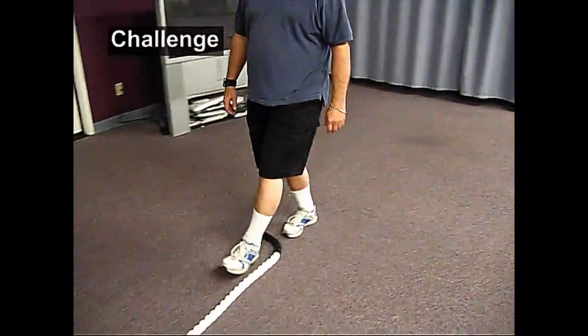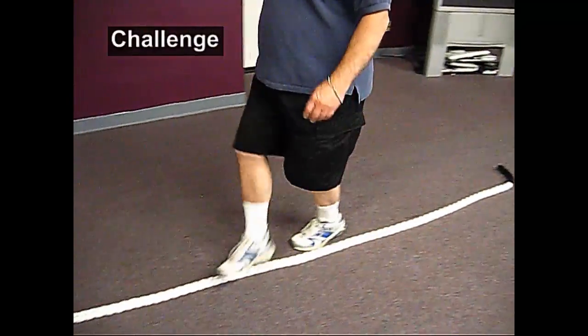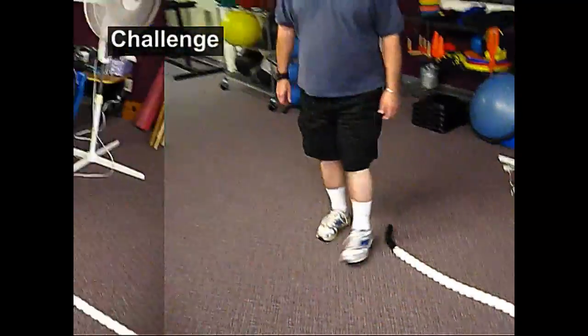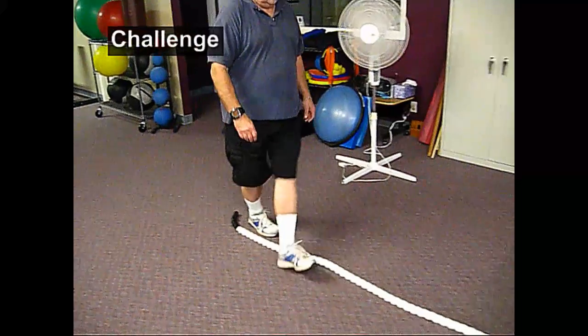And for a challenging variation on this exercise, you can try a Wilson step, where you cross one foot over the other as well as the obstacle while moving forwards in a straight line.